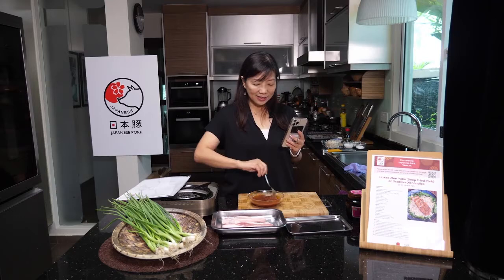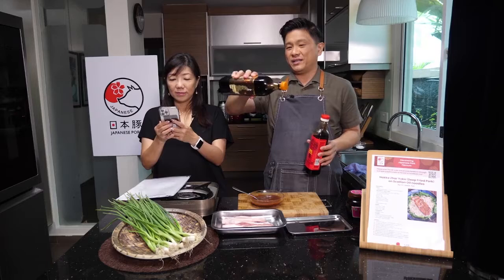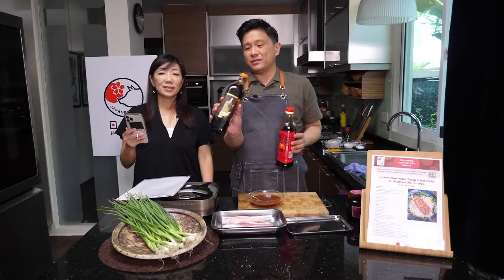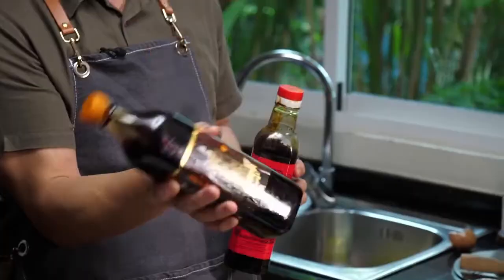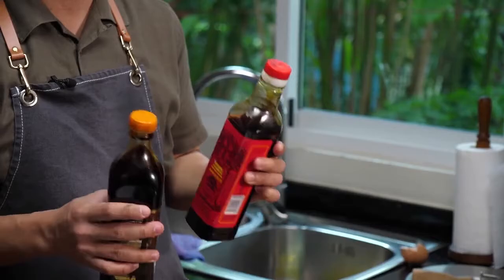So you have your typical black soy sauce, which is the thick stuff. This one is a bit more salty. And then I got this very dark soy sauce. And I got cooking caramel. This doesn't actually say soy sauce, it says cooking caramel. And this doesn't really have much of a taste. It just tastes slightly salty.